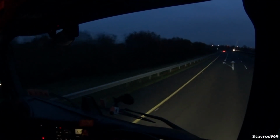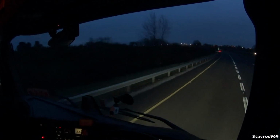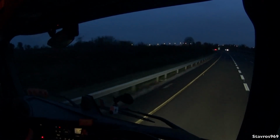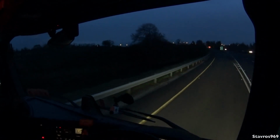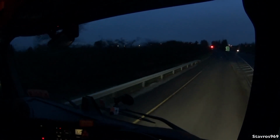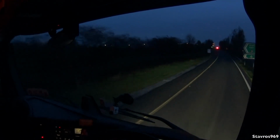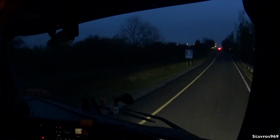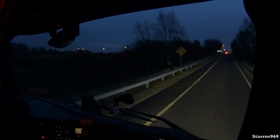So just coming off the motorway here, we can use our Opti brake system, as they call it. It's a combination of exhaust brake and valve compression braking coupled to the service brake. And we put it into max mode, and it really does rev out in max mode. It almost sounds like it's revving too much in max mode.